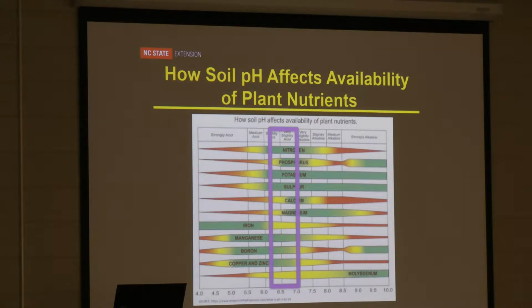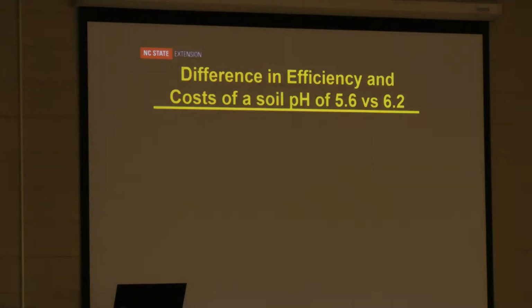This box represents really the optimum soil pH for alfalfa, that 6.5 to 7 range. And you can see that in that range, really all of these nutrients are going to be available to that alfalfa. But if we moved the box this way, we'd have very few nutrients actually available to that alfalfa. So that's one of the reasons that this soil pH is so important to our alfalfa.